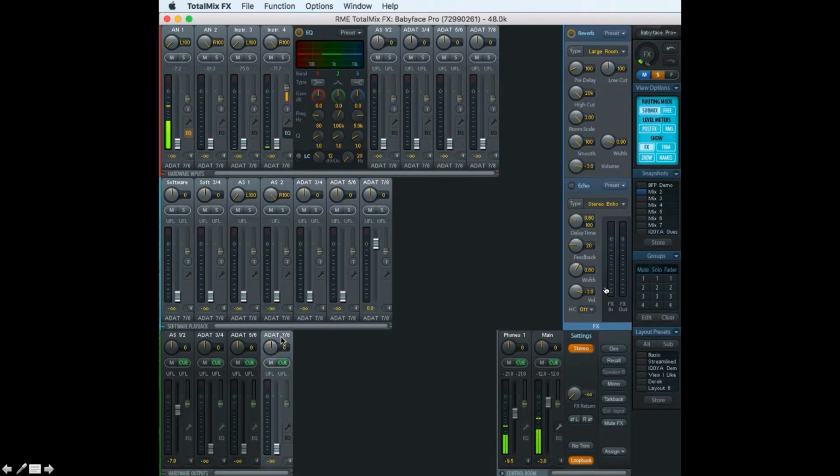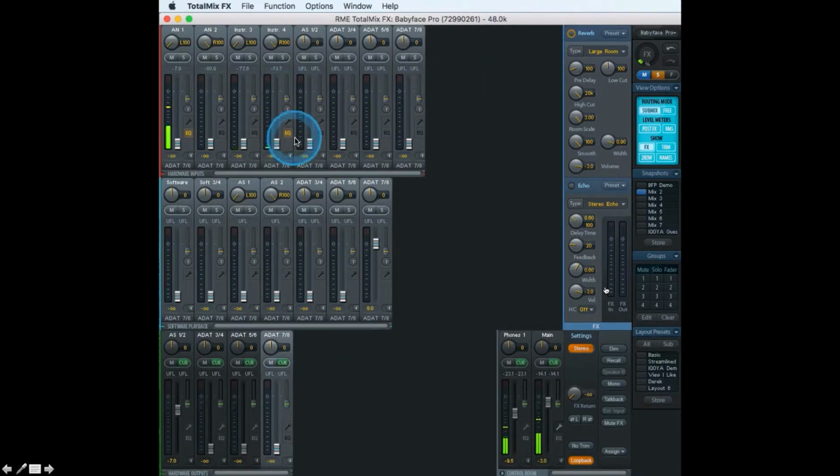So Total Mix, one of the most powerful things about it, whether you're podcasting, whether you're doing conferencing, or any application of recording of any kind, is I can create different mixes and record those mixes into software. Very, very powerful. So let's give you some of the basics, how to get around in Total Mix.